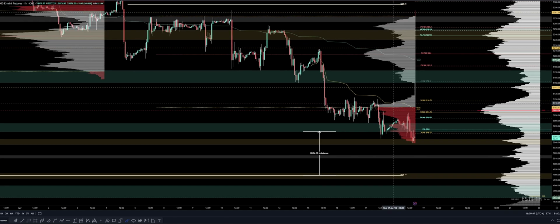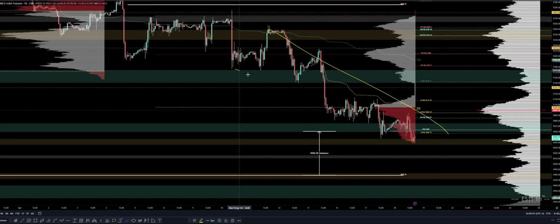Slow it down, go review it. But that's basically it for the downside. It's can we continue to stay in this channel and clean up this VPOC? That's your main goal for sellers here, and the main thing to look for into Friday as well as early next week.